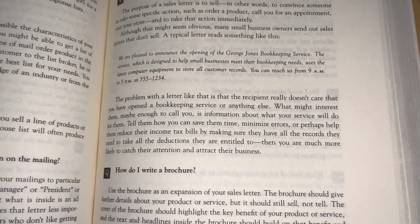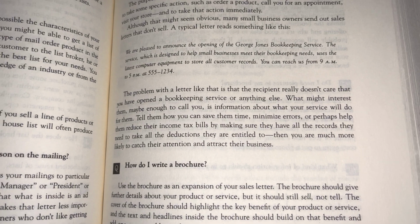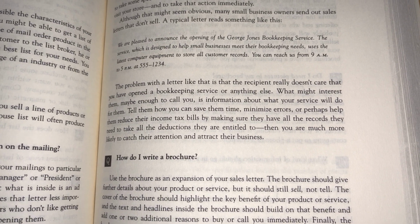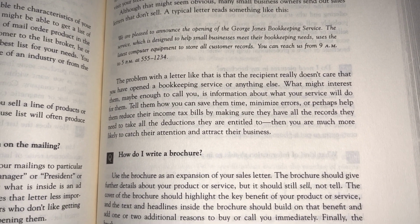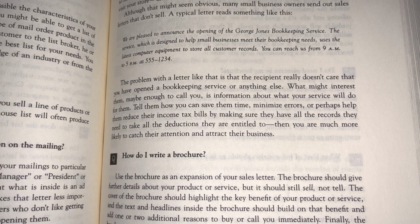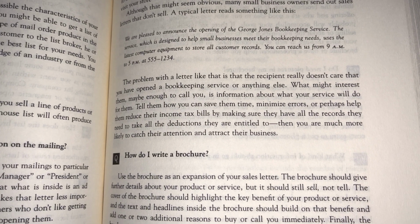555-1234. The problem with a letter like this is that the recipients really don't care that you have opened a bookkeeping service or anything else. What might interest them, and be enough to make them call you, is information about what your service will do for them.